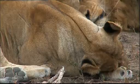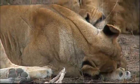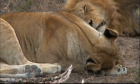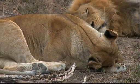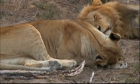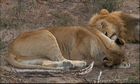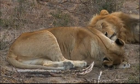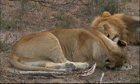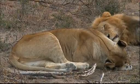But what I really love when you see them lying at these slightly different angles, you can actually see the muscles there and how incredibly strong they are. There's almost no fat on a wild lion. The top athletes in the world wish they had the body fat ratio, or percentage, that a male or female lion in its prime would have.